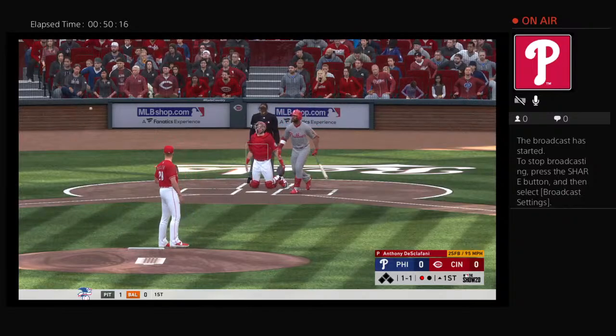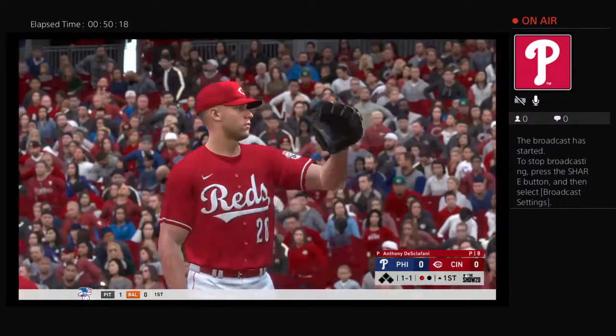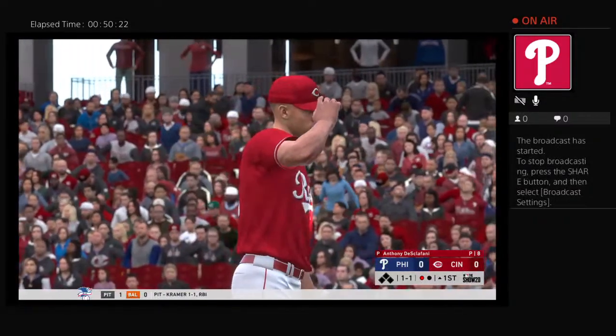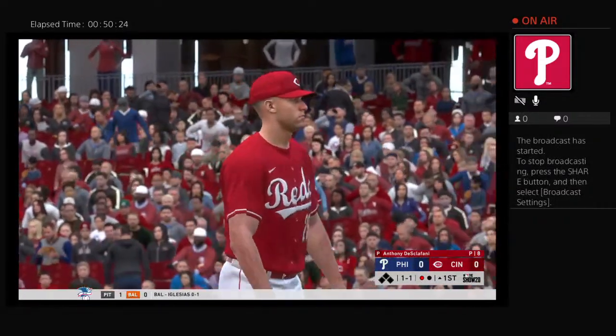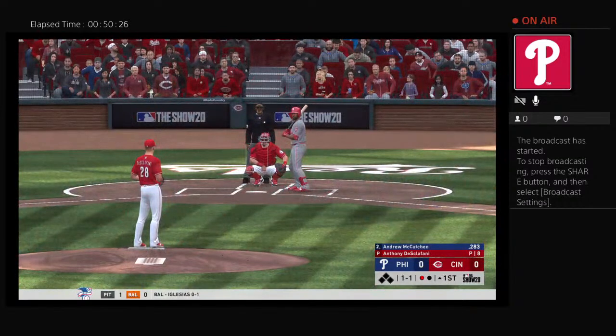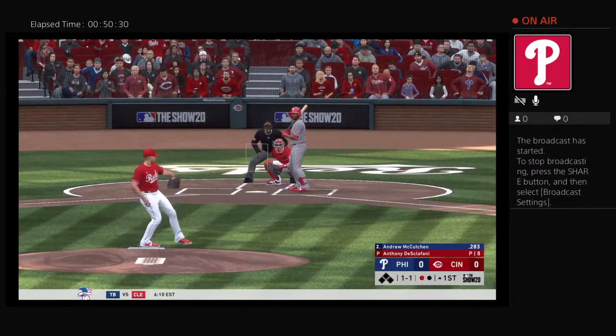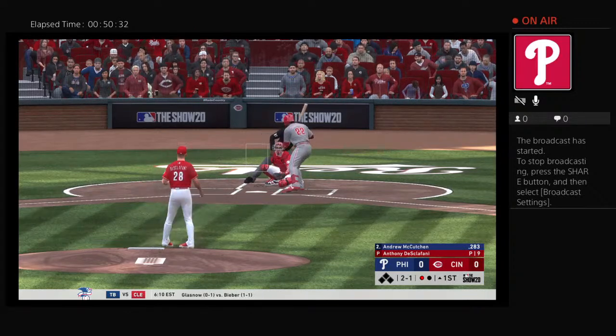Fouled off. DeSclafani is at least partially known for his big power slider. A lot of break on that pitch, but what makes it unique is how hard he's able to throw it. Two and one.